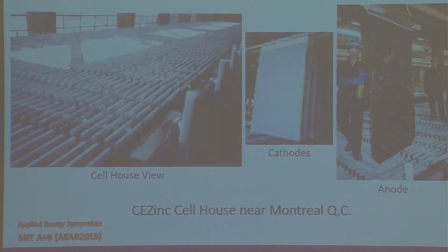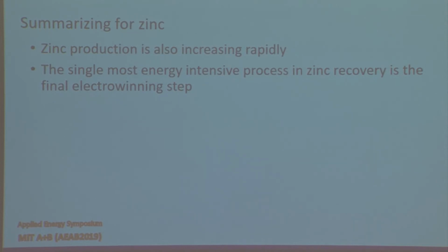Here's another picture. This is from the Canadian electrolytic zinc cell house near Montreal. You can see the anodes are the gray-colored, and in between them are the darker cathodes. Here's the cathodes being taken out. You can see the zinc deposited, and this is an anode which has got manganese dioxide mud on it. All right, so zinc production is also increasing rapidly, and the single most energy intensive process in zinc recovery is this final electrowinning step.